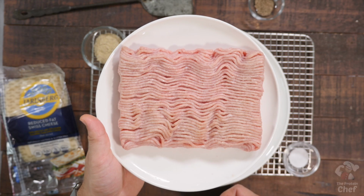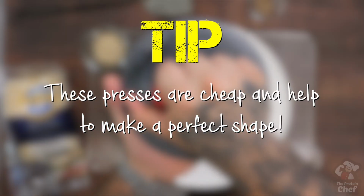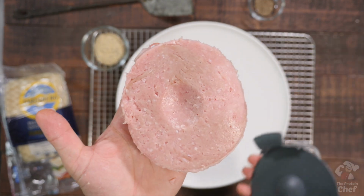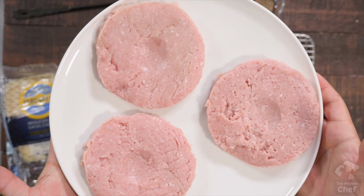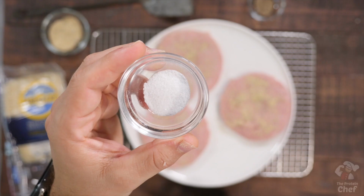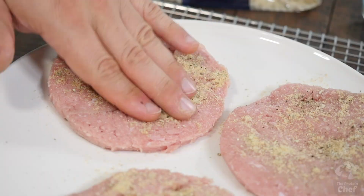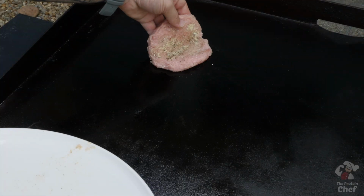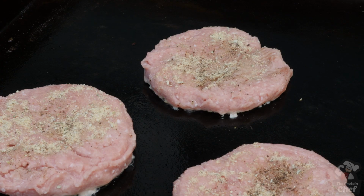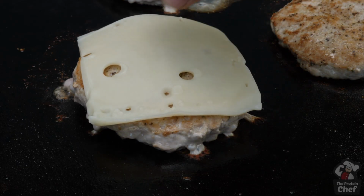Start this one by shaping and seasoning your burgers. Shape them so that they're pretty thin and throw a dimple in each one. Ground turkey or beef works best for this recipe. Today I'm using turkey. How I'm seasoning mine is by using some garlic powder, salt, and a little black pepper on each side. You can use whatever you want. Throw those on your grill for a couple minutes or your preferred temperature. Then a couple minutes before they're done, throw a Jarlsberg cheese slice on each one.